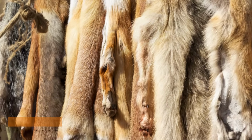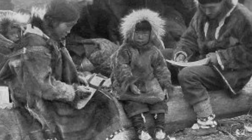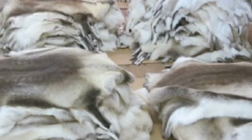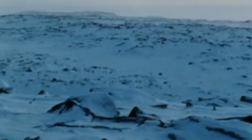The communal approach extended to sleeping covers as well. Large animal hides covered multiple sleepers, creating a shared microclimate under a single insulating layer. This method proves remarkably more effective than individual covers. The airspace beneath a large hide becomes a collective heat reservoir, warmed by multiple bodies simultaneously. Modern campers have rediscovered this principle with buddy blankets and double sleeping bags, though few realize they're implementing techniques refined over thousands of Arctic winters.